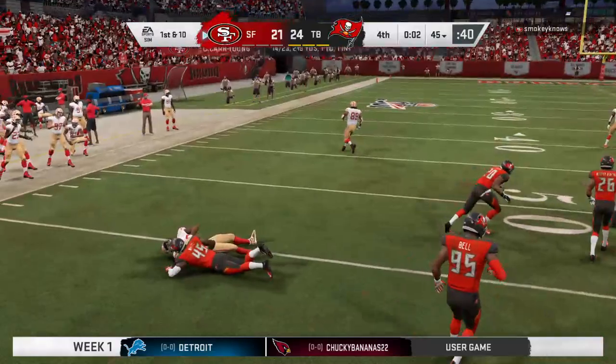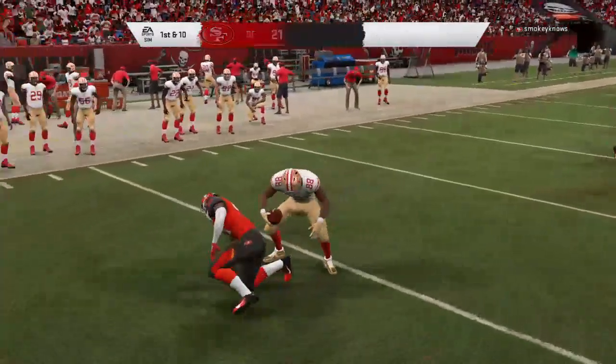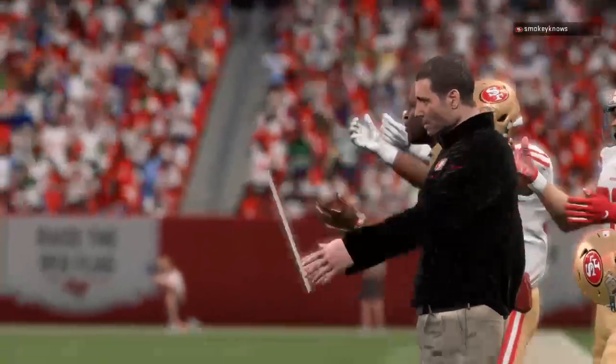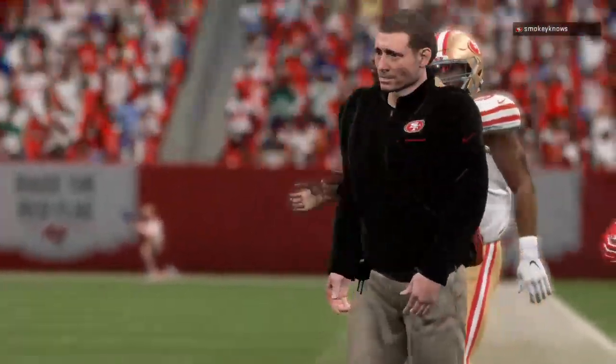That's Samuel, caught left side. And they'll get it all the way up about 5 yards shy of midfield. So fire the cannons. It's a victory here for Tampa Bay.